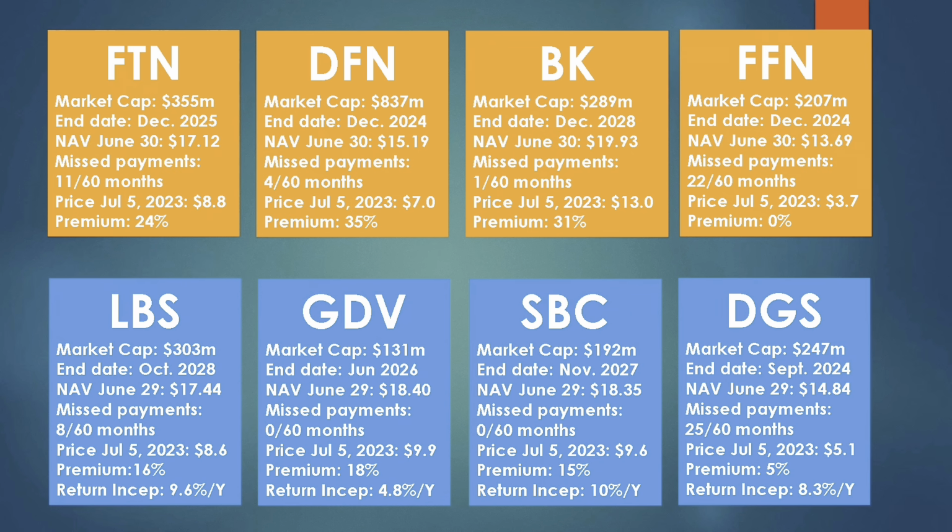Now we move on to Brompton Financials and look at the first fund, LBS, Life and Bank Split Fund. Market cap $303 million. End date October 2028. We are very certain that this is at least for 5 years more. NAV as of June 29, $17.44, well above the $15 threshold.